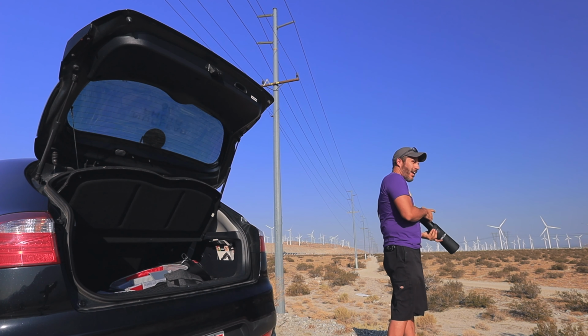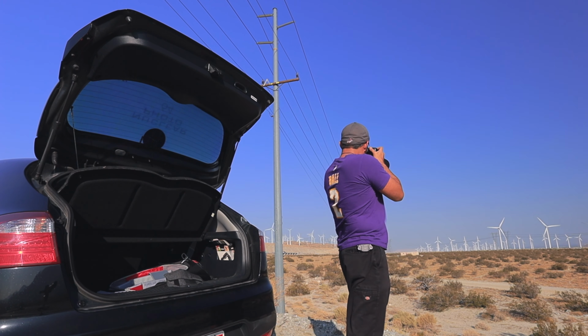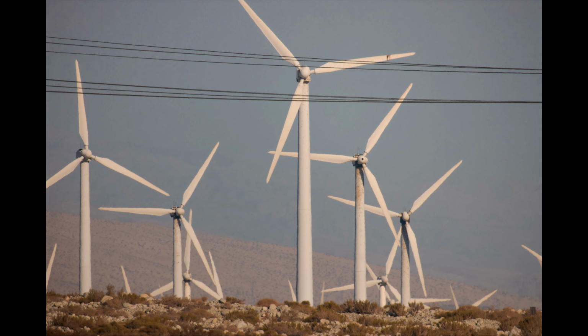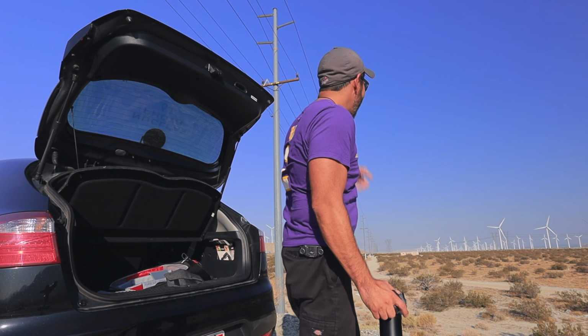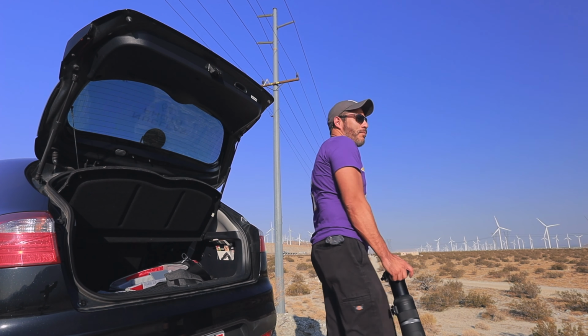Oh, I saw a rat. 800 millimeter seems to be a little extreme. Whoa, okay, I wasn't thinking 800 was this hardcore. Now that I'm seeing what I have here with this 800 millimeter, it's way too much. There could be a change of plan.